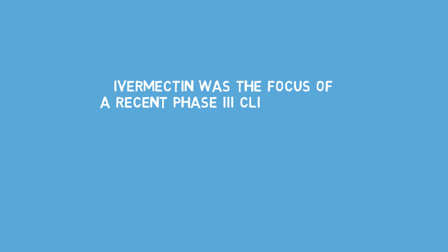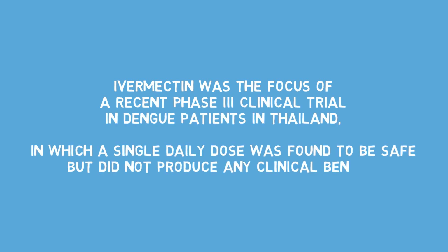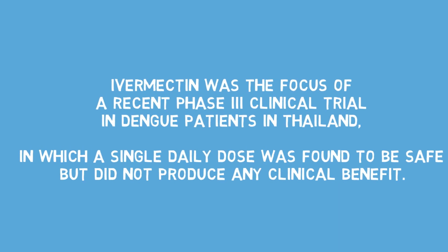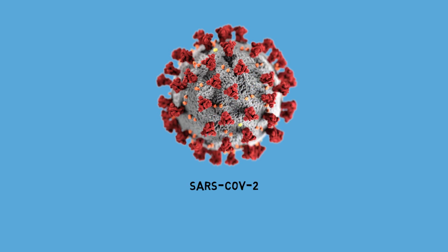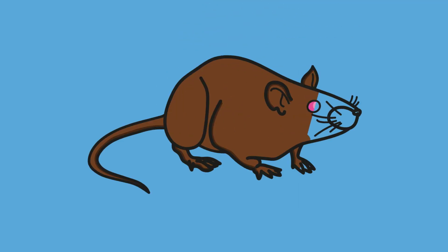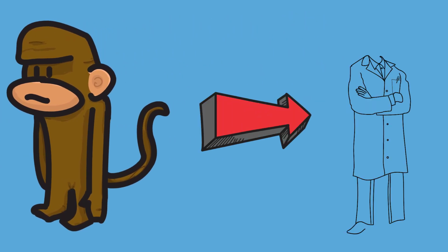Ivermectin was the focus of a recent phase 3 clinical trial in dengue patients in Thailand, in which a single daily dose was found to be safe but did not produce any clinical benefit. We don't even know if ivermectin will be able to reduce the viral load of SARS-CoV-2 in a mouse model or even a chimpanzee model. It shall then proceed to clinical trials in humans if found suitable.